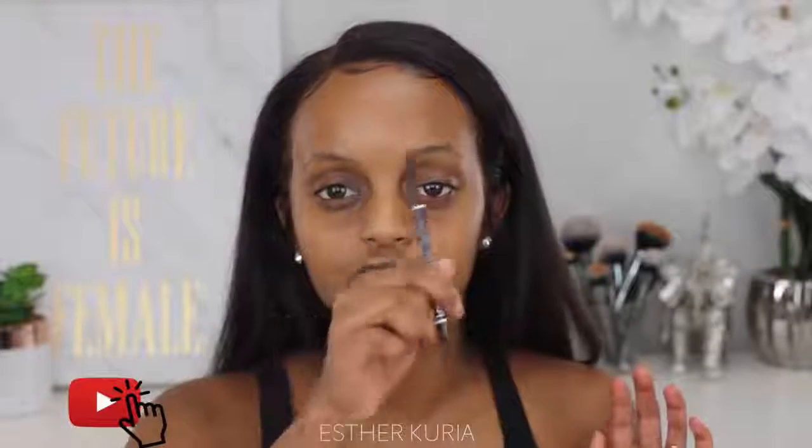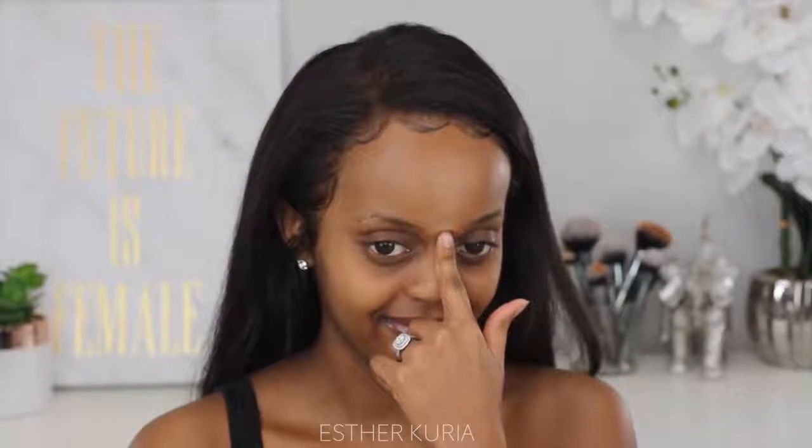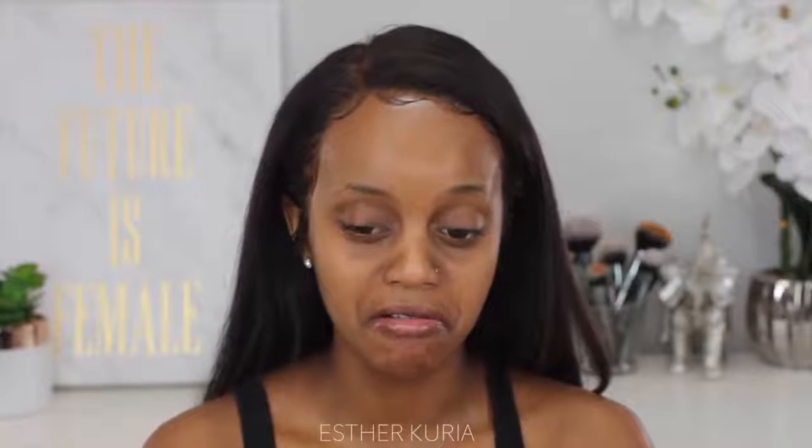So first thing is first, I'm going to start with my brows, and I'm going in with my NYX Micro Brow Pencil. Do y'all see this? I have nothing in here. I can't go to the store right now. This brow pencil is literally done.